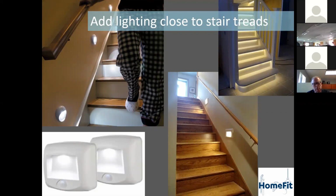So as you're going down the stairs, it senses your motion and then lights come on. And then after a period of time, the lights go off. What's nice about it too is you can add as many of these types of fixtures along the run of your stairs to get as much lighting as you can. So again, there are sources available out there.